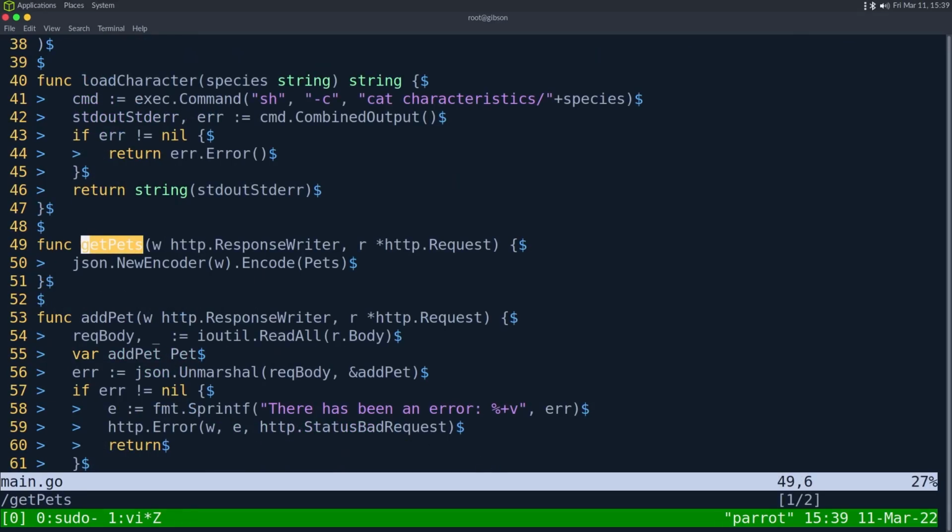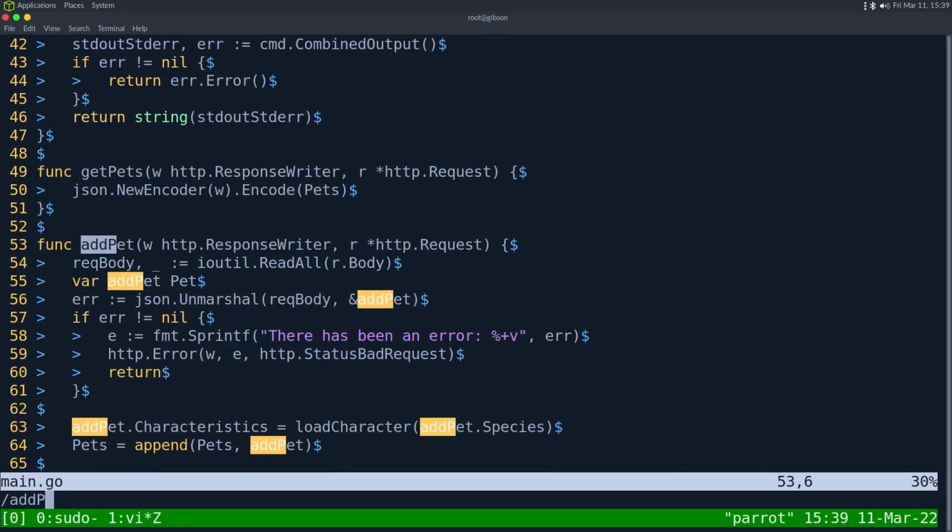So we can do getPets, and right here, I don't really see it using user input. We just have it writing to the web request, right? It's never loading something. If I look at addPet, which is the next one, we can see it reading the request right here with this ioutil.ReadAll, and then r.Body. And then we create the, I guess, structure or something, Pet, named addPet. And right down here, this json.Unmarshal, we're taking the request body that we read right here, and then sending it to this addPet variable.